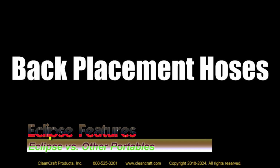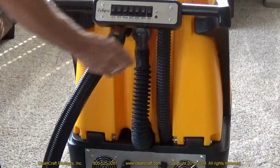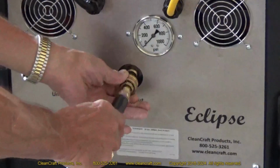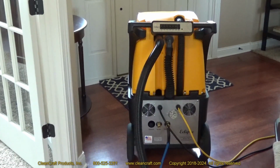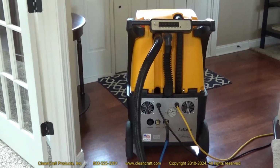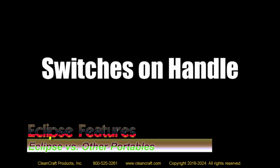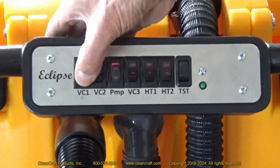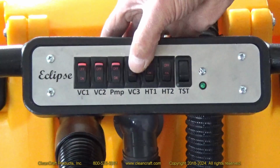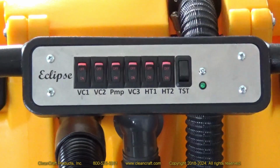Back placement of hoses. The Eclipse was designed with logic. Both the vacuum hose and the solution hose connections are located on the back of the machine. Many machines' hoses and power cords come out of all different sides of the machine. The Eclipse conveniently locates everything on the back. Switches on the handle. Why bend over and reach switches or get them accidentally kicked on or off? All the on-off switches on the Eclipse are located right on the handle for easy access.